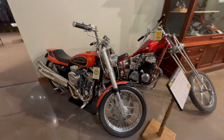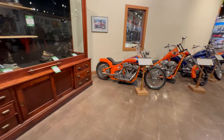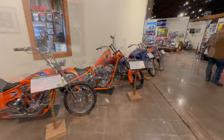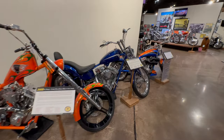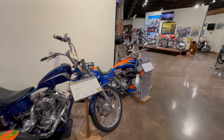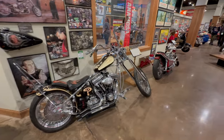You'll see tags on all the bikes because everything is going up for sale. When I visited this museum before, there were a lot of bikes that were on display given by other people, but I think those have all been removed by now, and everything left here is going up for sale.